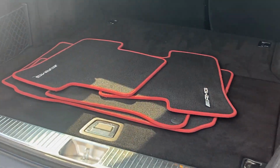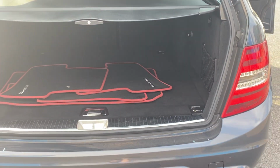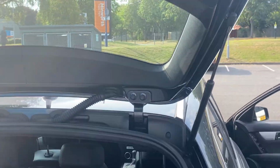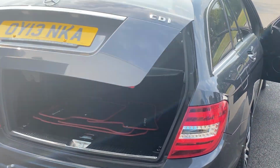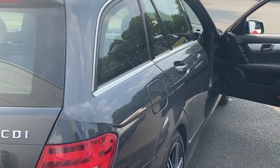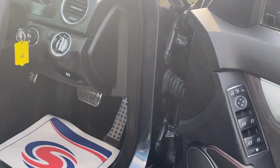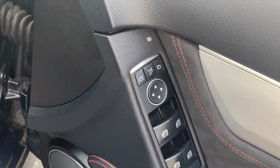It's got the proper AMG carpet mats with the red piping. Tannoy cover. These really are a nice estate. It's got electric windows, electric mirrors. Just sit inside the car.